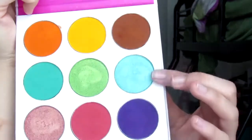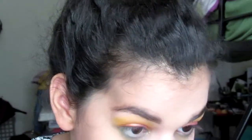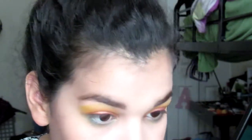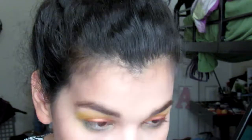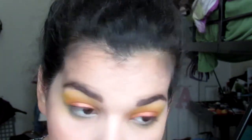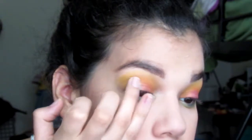Then I'm going to do my face off camera, and then I hopped right back into my eyes using the aquamarine color, and I went right under my eyes with it. I used that aquamarine shimmer shade, and I felt like that made it so much better, because I know it's not boring to use yellow, orange, and red on your eyes, but I felt it was so boring for me, so I just had to use something else.